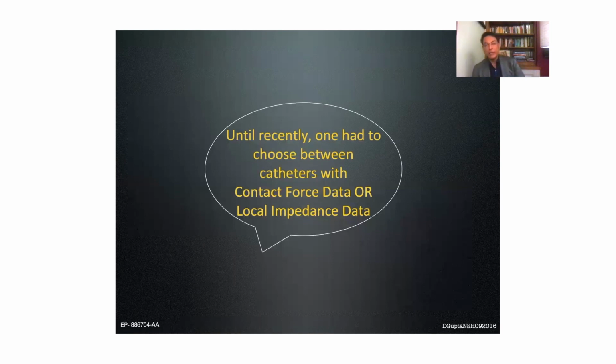But up until recently, one had to choose between catheters which either give you contact force data, such as the ones with the Carto platform or the Abbott platform, or catheters that gave you local impedance data or direct sense impedance data, such as the one with the Boston Scientific or Rhythmia platform.